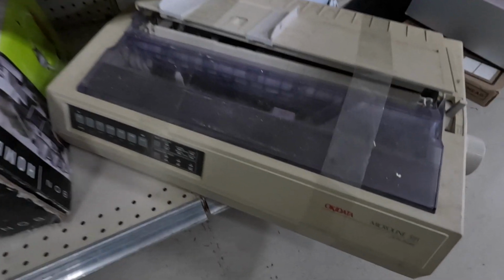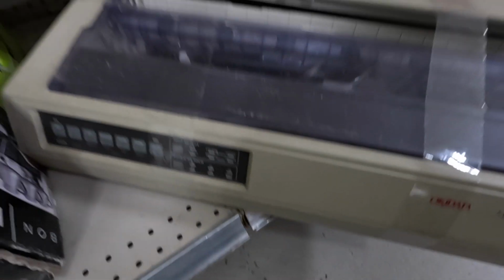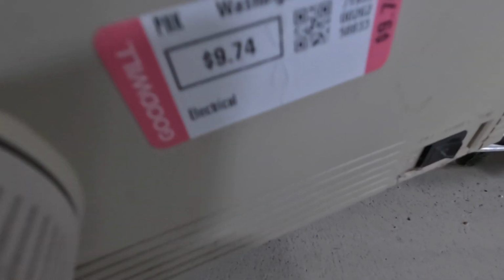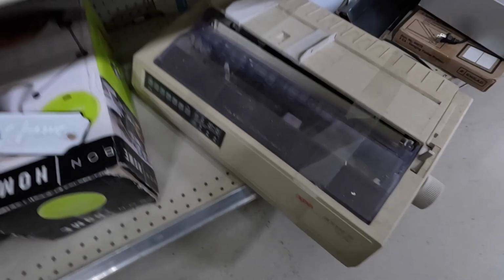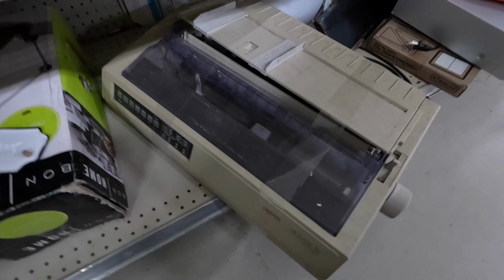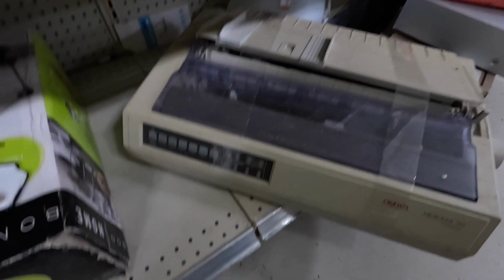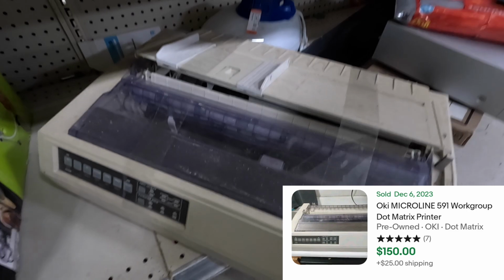All right guys, I just learned about these because I've got an auction lot with 8 of these. This is the Microline 591. This is one of them old school printers, and they do sell for parts. Let's see, they got $9.74 here. So it's got the power cord, it's got the tray. Yeah, I'm gonna pick this up. But I got a lot of 8 of these that I'm gonna bid on for parts on those models. It's $300 a piece. So if you see these old clunky junky printers, don't pass them up, especially if they're cheap.